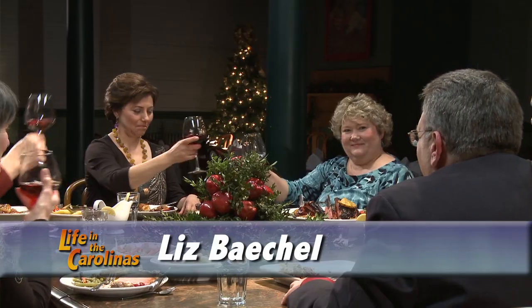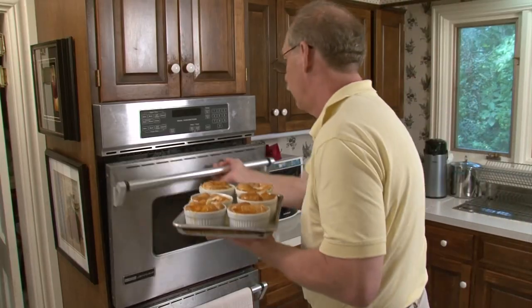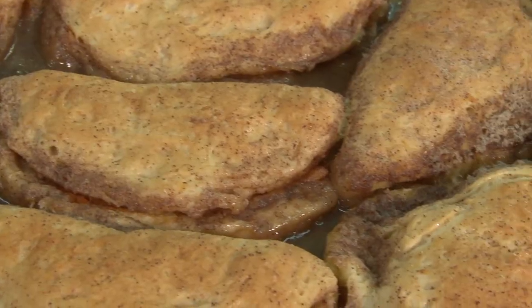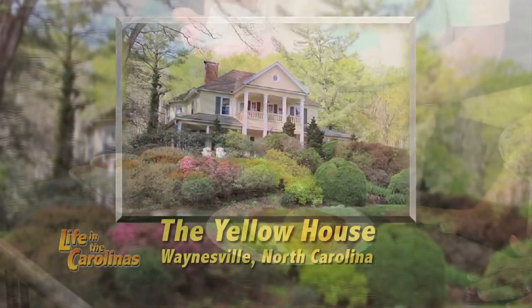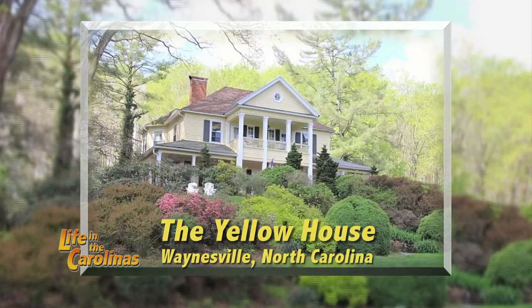Our cooking expert, Liz Bachel, travels all over the Carolinas, meeting some of the great chefs of the region and asking them to share some of their favorite recipes. Recently, Liz traveled to the Yellow House Bed and Breakfast in Waynesville, North Carolina, where she picked up this excellent recipe. We're here at the Yellow House Bed and Breakfast Inn in Waynesville, North Carolina, with Sean Bresnahan.